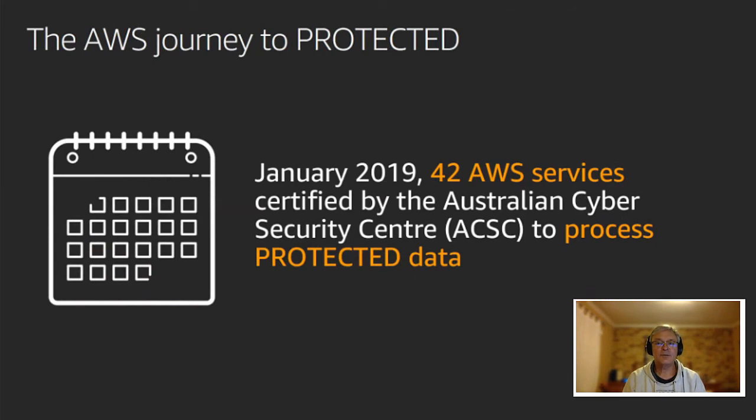So our protected journey, the first public recognition of that was back in January 2019. So this was over a year ago now. This is when we announced with the Australian Cyber Security Centre that 42 of our services were certified to process protected data.